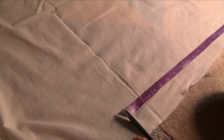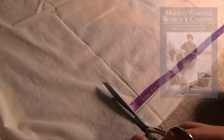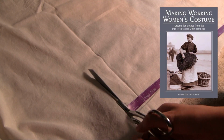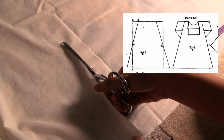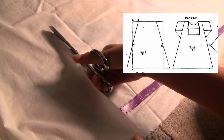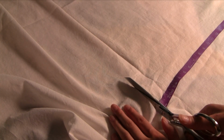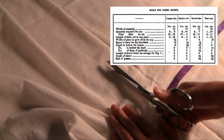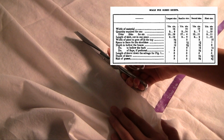What you see me cutting out right now is the draft for the early 19th century chemise from Elizabeth Friendship's book, Making Working Women's Costume. This pattern is pretty similar to the drafts given in the Workwoman's Guide, but I just found it easier to follow than the historical pattern. The modern pattern was one size fits all, while the historical pattern was sized in largest size, smaller size, second size, and first size, and was measured in yards and ells.